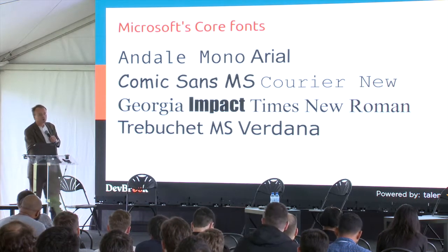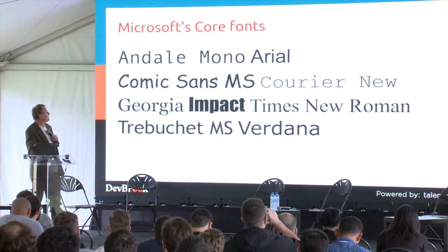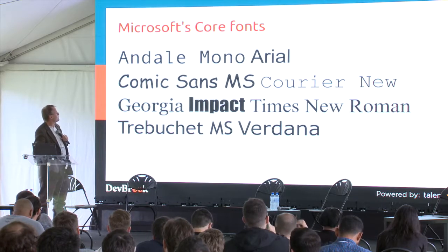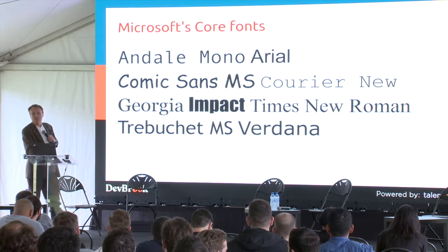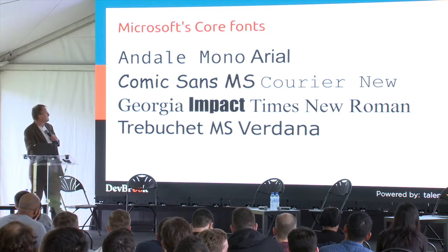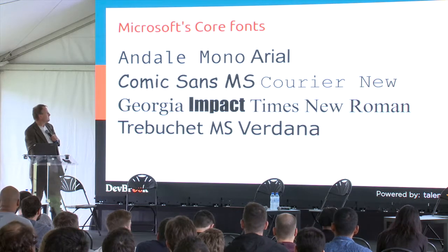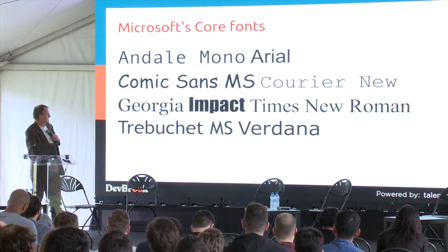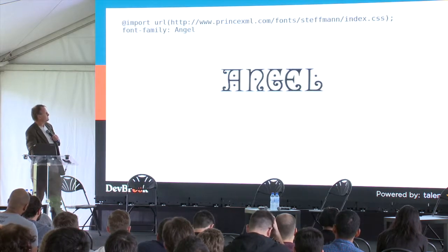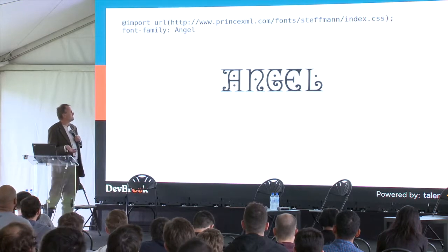You know, there weren't that many fonts. Microsoft had paid to develop these fonts. I'm sure you know all of them. And if you did do something in the 90s on a computer screen, you probably read your text using one of these fonts. And they donated these fonts to everyone so that Linux could use them, Mac could use them. So these were generally available. But there comes a time when you want more than that. So supporting web fonts was important.